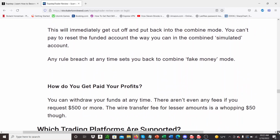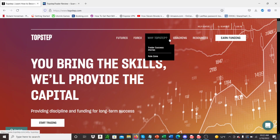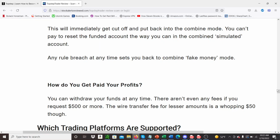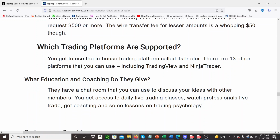I'm not quite sure how it works after that. You have to read all the fine print, and that's a point I wanted to make. The fine print is on the TopStepTrader's website. There's a lot of stuff about it, and you've got to make sure you really understand what the costs are before you jump in thinking you're going to get a $100,000 account to trade futures with. You can do it on other platforms as well, apparently.